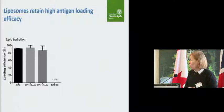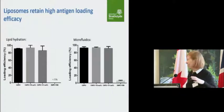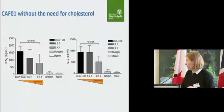In terms of ability to put antigen on the surface, this was our standard formulation before we went into microfluidics, very high loading, as you would expect from electrostatics. We were able to replicate it and actually reduce the variation by using microfluidics because we get more controlled size. So we get very high loading and good antigen recovery with the system.